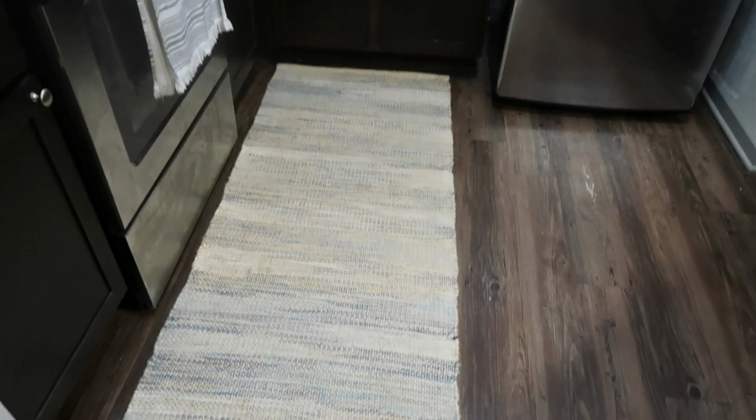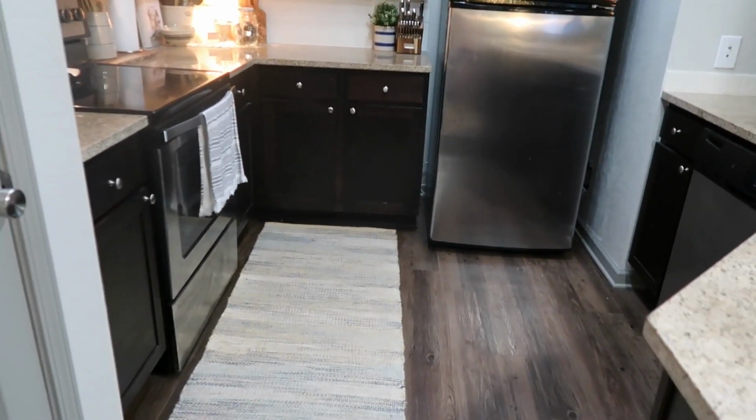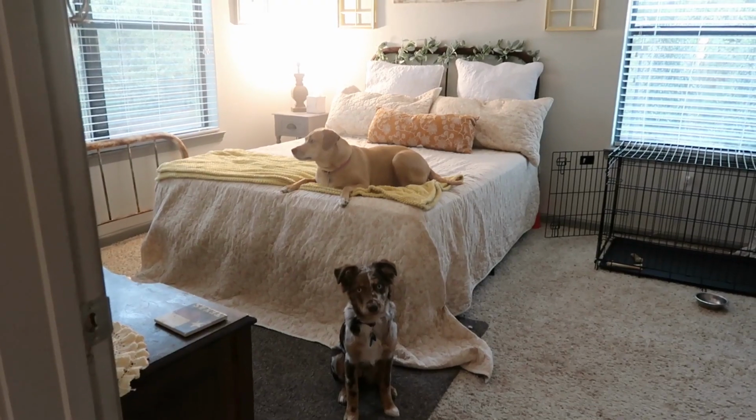And then lastly, I thrifted this carpet for, I don't remember how much, but it was originally from Target, and I just think that it kind of makes the space a little bit more cozy.